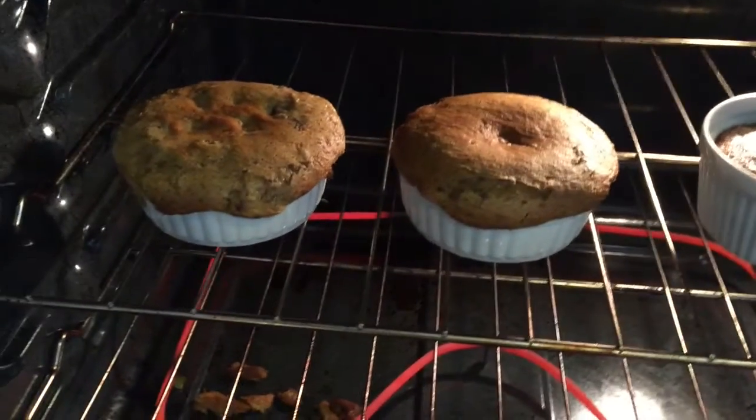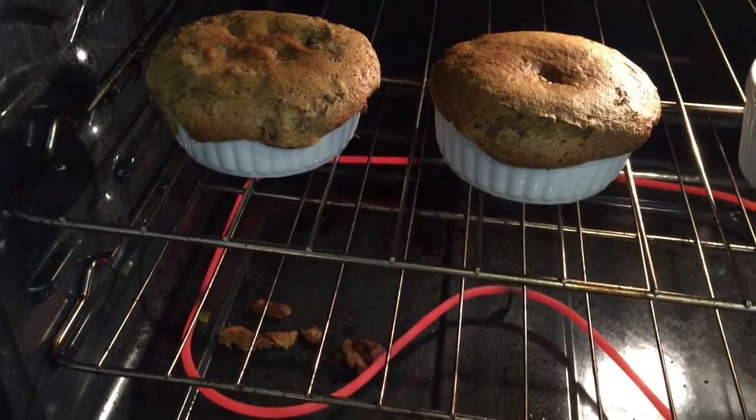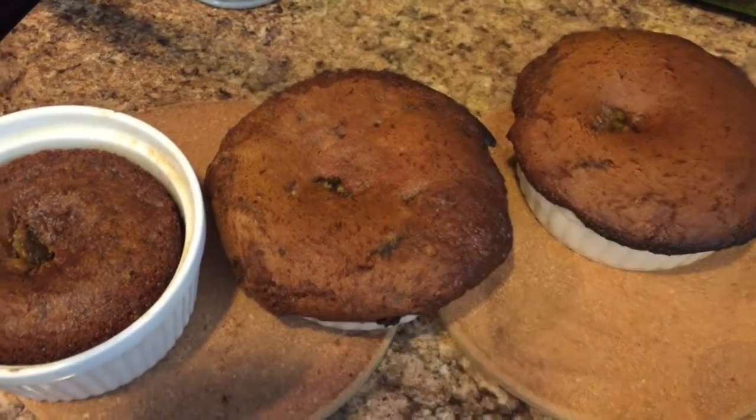Well, that's fine. Guys, they're overflowing. Obviously, I overfilled these 2. It's fine. We're gonna fix it.